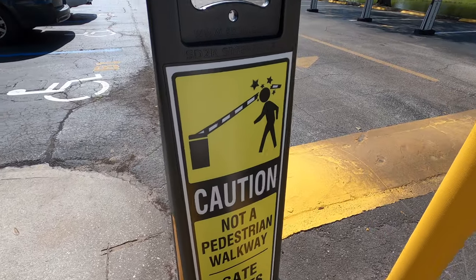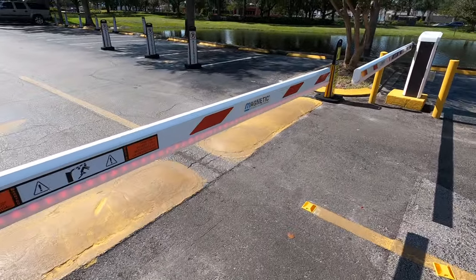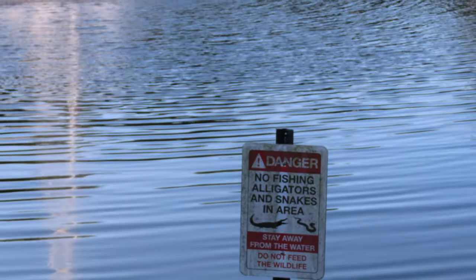Okay, I just thought this was funny. This guy's head is so hard, he broke this thing. I mean, how could a guy's head break this thing? That's just entertaining to me. Definitely don't want to swim in there.